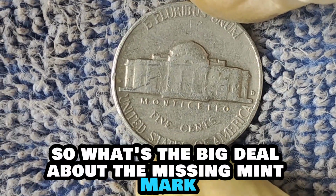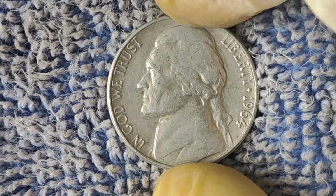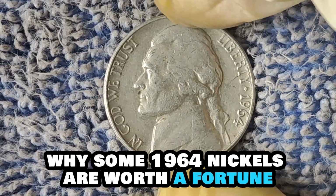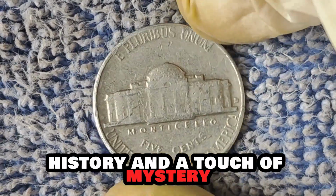So, what's the big deal about the missing mint mark? Well, let's dig a bit deeper into how and why this happened. On-screen text: why some 1964 nickels are worth a fortune. What sets this coin apart is a fascinating combination of rarity, history, and a touch of mystery.